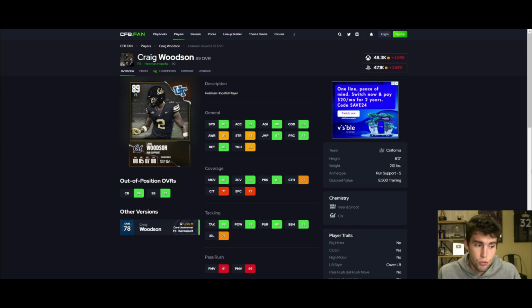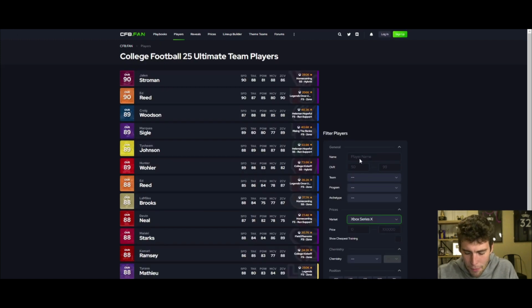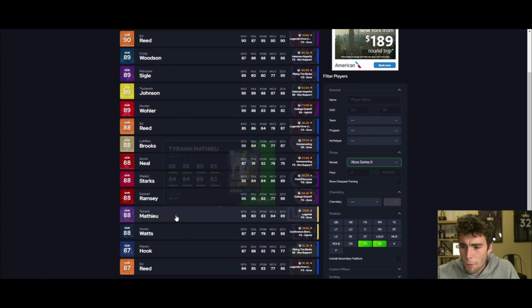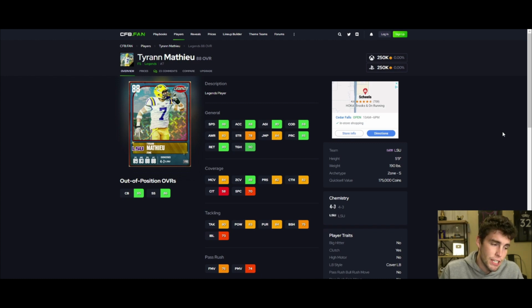Good in coverage, really good run support as well, kind of an underrated part of this card. It's just really that speed and acceleration part of this card that still scares me a little bit to this day. At my number 8, we're plugging in the Honey Badger, Tyrann Mathieu. 88 speed, 88 acceleration, really good in zone coverage.